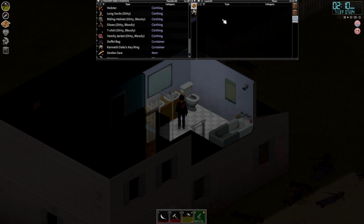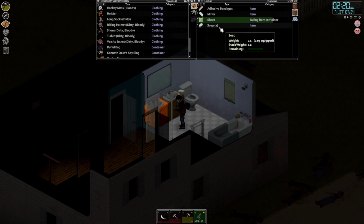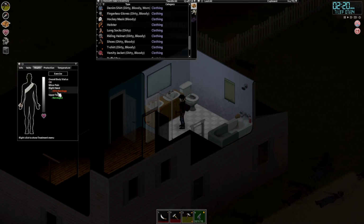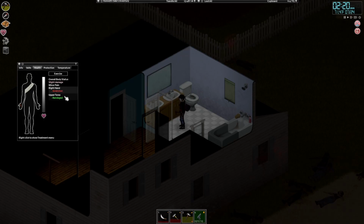And then we got some more bandages in here. Painkillers, perfect. We have a sheet. We'll take that. And let's go ahead and tend to our hand here. We'll remove. We will disinfect, which I should have done before, but I didn't.